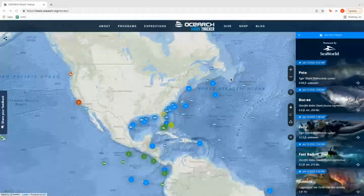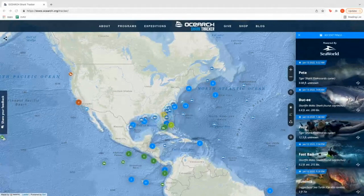So there's a few things that you're going to see. The first thing that's really cool is this right-hand tab that says recent pings. And remember, the pings are what happens when an animal sends a message to a satellite tracker or to an acoustic tracker or monitor. And so these are some of the most recent pings. So it looks like, so today is January 13th.